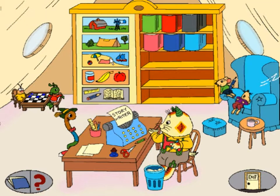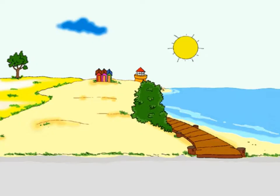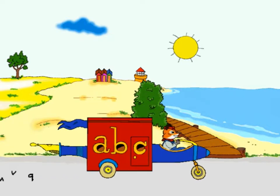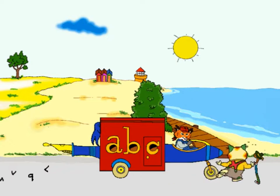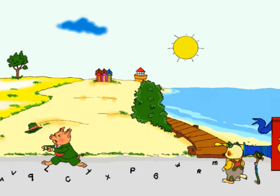All it needs is some good stories. Oh boy, the beach! What a great day! Just look at that hat go!